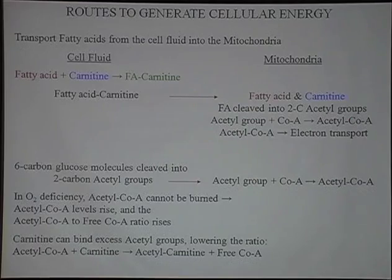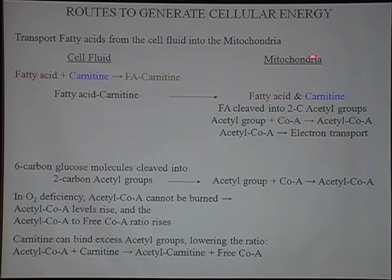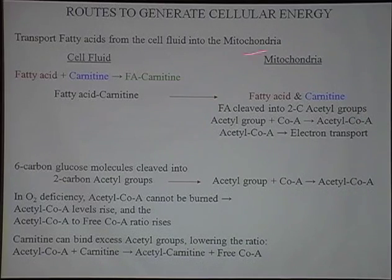Now, routes to generate cellular energy. The brain prefers oxygen. The heart and our exercising skeletal muscles prefer to burn fatty acids. So how are we going to burn these fatty acids to generate energy? We talked about the importance of CoQ in electron transport, but that's all being carried out in the mitochondria, the cell furnace. We've got to get these fatty acids into the mitochondria so we can burn them. Now the fatty acids are in our blood. They'll enter the cell, cross the cell wall, get in the cell fluid, but the fatty acids cannot get into the mitochondria by themselves. They have to be ferried in by carnitine. This is called the Carnitine Shuttle.